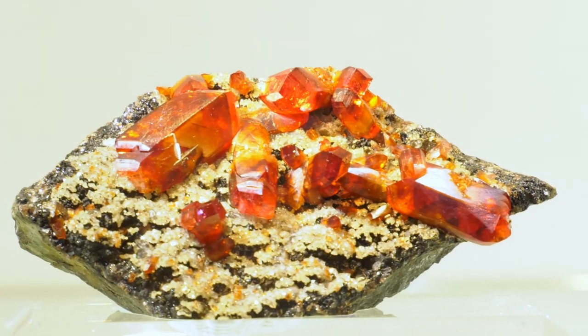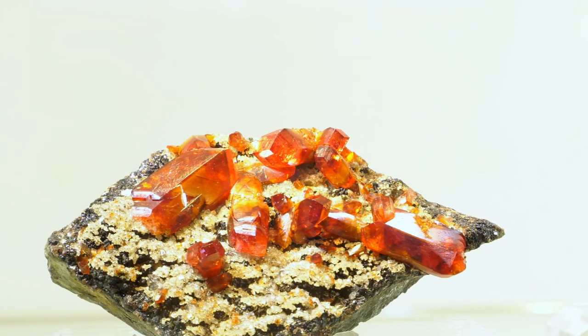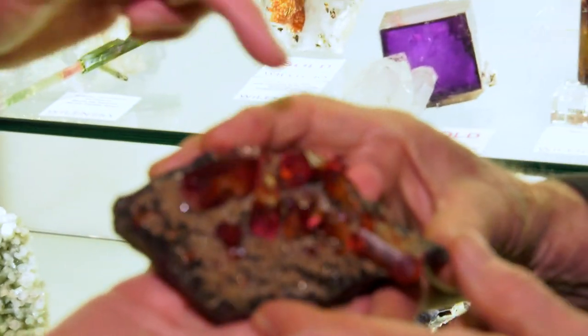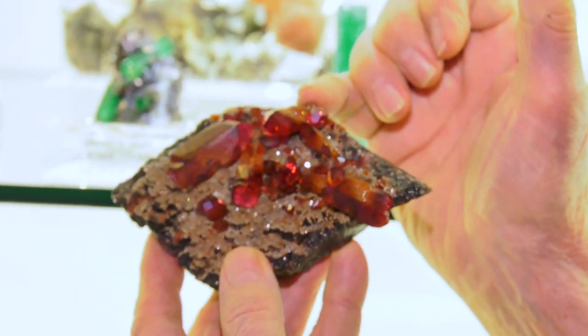Yeah. And we really love that piece. It's very unusual. Little calcite set it off beautifully. Exactly, yes. We can take it out of the case if you like. Oh, yeah. So here you can see it much better. It's just fantastic. Look at this crystal at the top. Look at those gem crystals. Right across the top here.